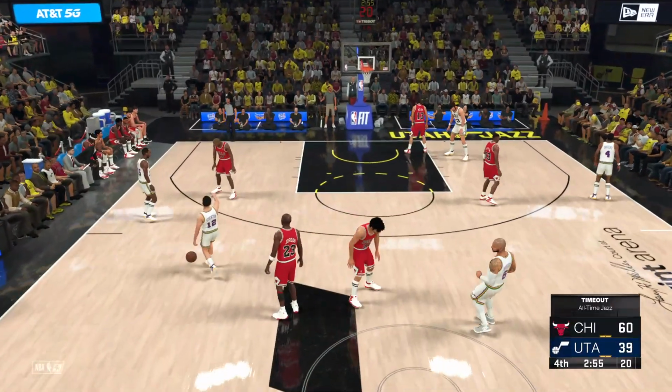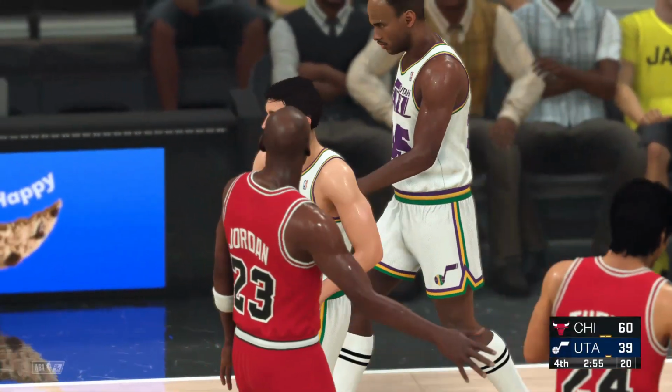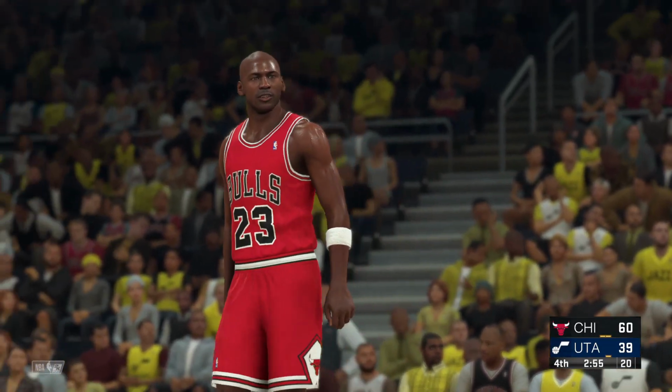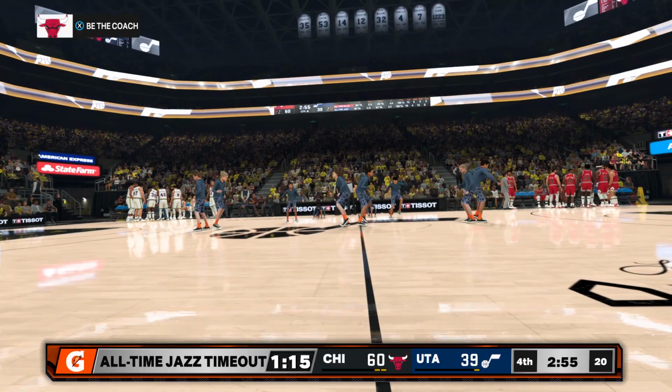Utah calls timeout. Michael Jordan really making a difference here. Yeah, the defense has not provided any threat to stop him out there, so it should come as no surprise that he continues to attack the basket.